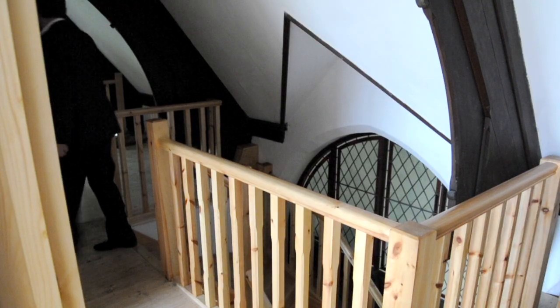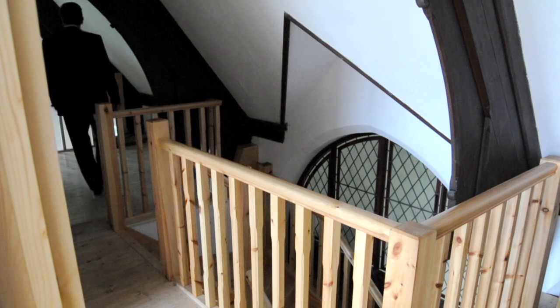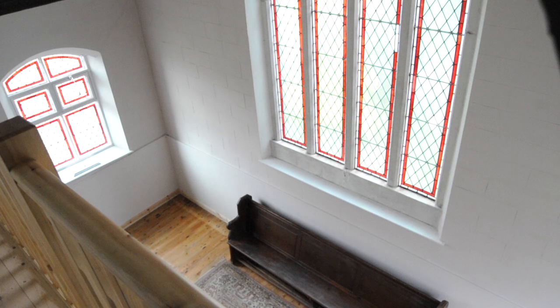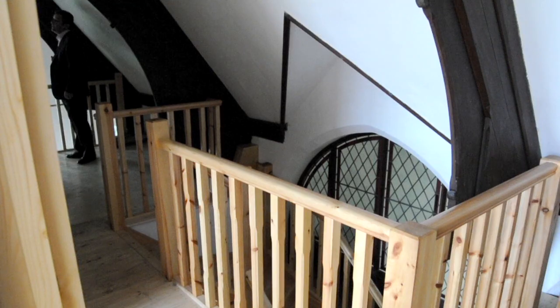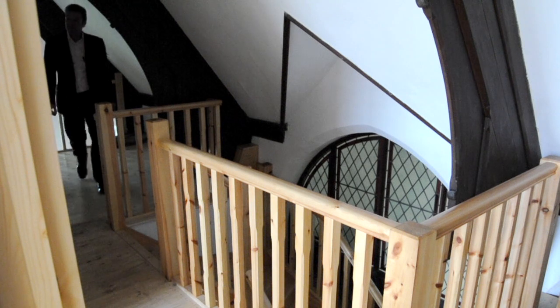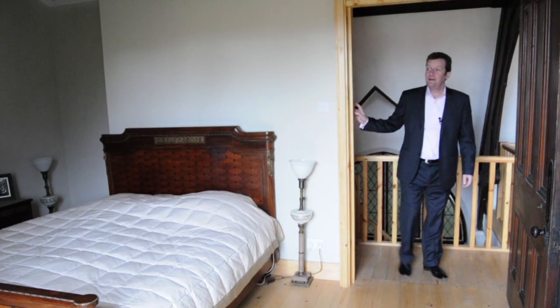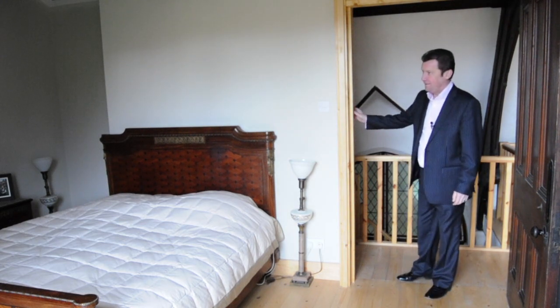It's then upstairs to have a quick look over that minstrel gallery, and it reminds you just how big this place really is. The exposed original rafters are quite exquisite, and there are of course the 4 bedrooms up here, each having their own unique features.